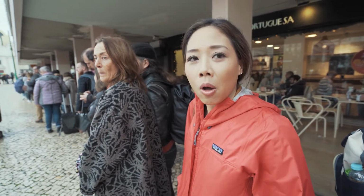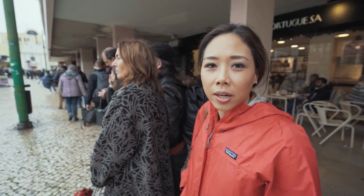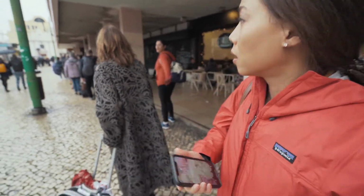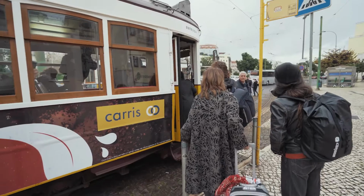But the line is pretty long. We don't know how long it's gonna take, but there are multiple trolleys here. So, we'll see. We got time, it's 3:30. And Google Maps is wrong because we thought where we got off on that 15E tram going to and from Belem was where we got on the 28 tram as well, and that was wrong. So we had to go up a few blocks to where we are now, but that's okay.